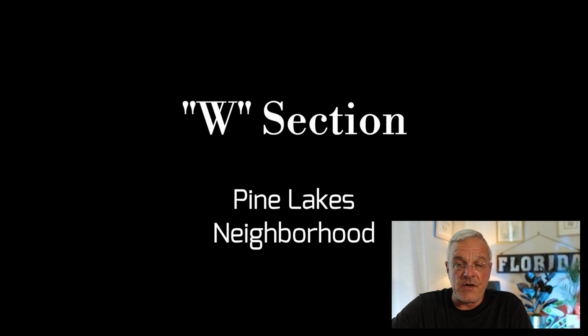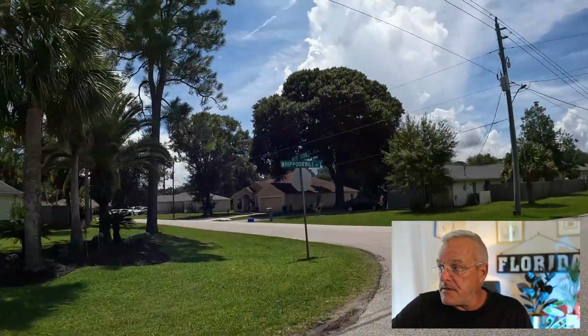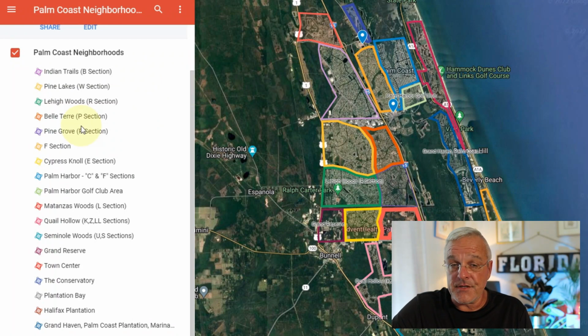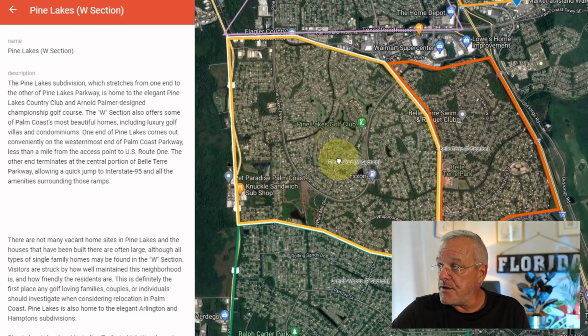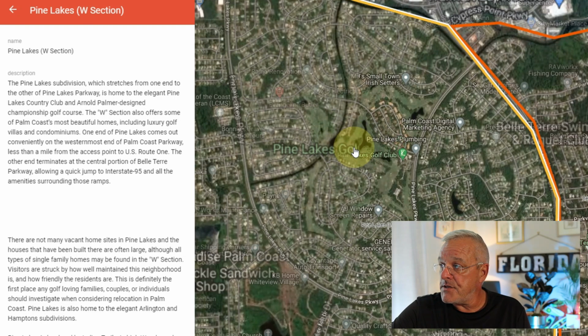And the next section we're going to go to is the W section. Now, the W section is also known as the Pine Lakes section, because the Pine Lakes Golf Course is actually located in this section. Pine Lakes is an Arnold Palmer golf course. I'm going to show you this in a minute. But as you can see, the Pine Lakes Golf Course is located right in the middle of that section.